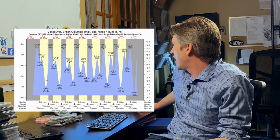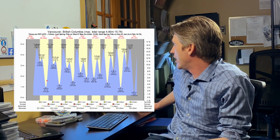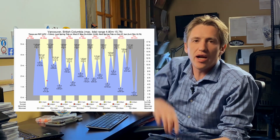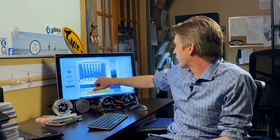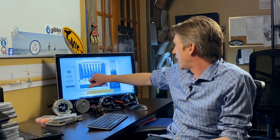11:49 on Saturday, and then 1:40 on Sunday. But that morning swing tide is really, really mellow. The low slacks are sort of 8:30, 7:45, 6:40. So those are all going to be good times to be playing in that tide.